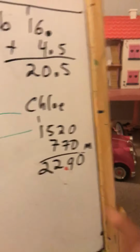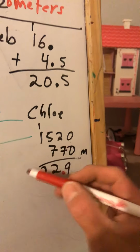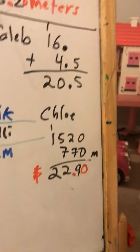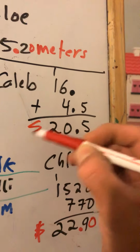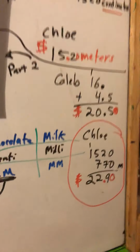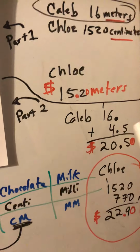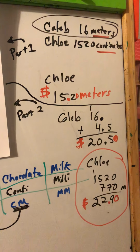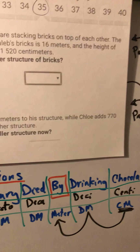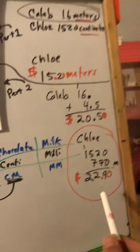So she's got now 22.90, or, you know, if you want to make it easier to think about, $22.90 to his $20.50. That means in this case, in part 2, she's got the bigger structure. Okay, so Caleb adds 4.5 meters to the structure. That gave him 20.5. And then Chloe added 770 centimeters, which ended up being 22.9 meters. So she ends up having the most.